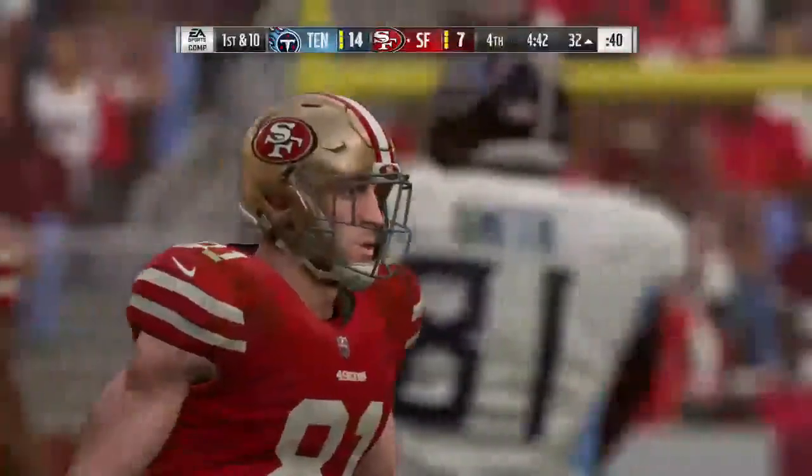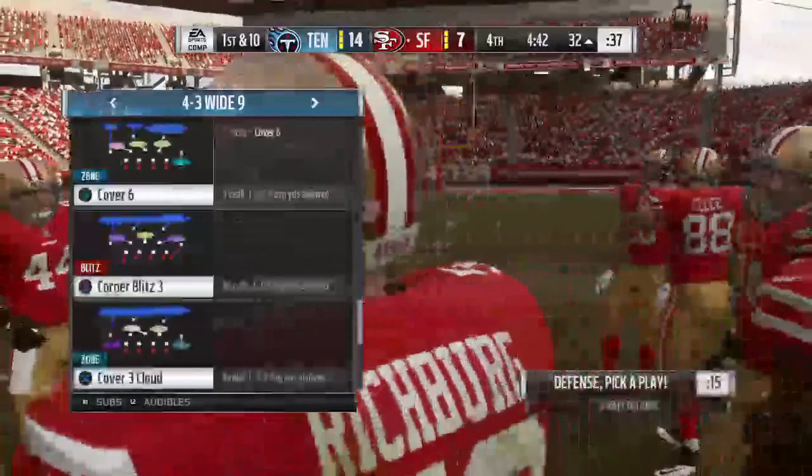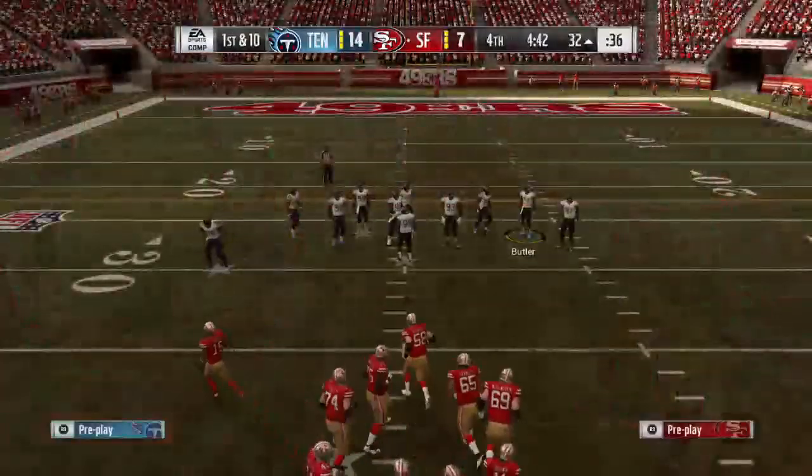Well, nice job on the return there, 16 yards. And the Niners set up well. They take over 1st and 10 on the short side of the field. And the 49ers getting set to trot out there.